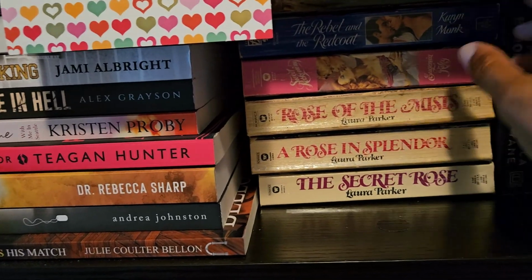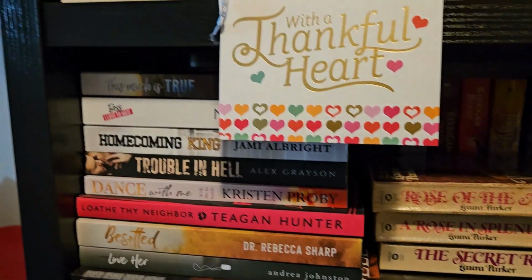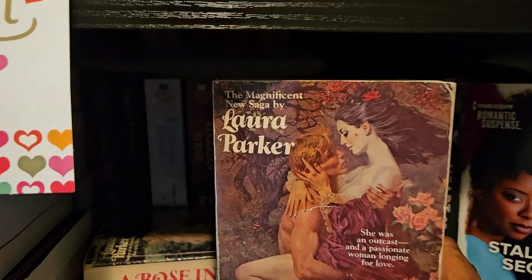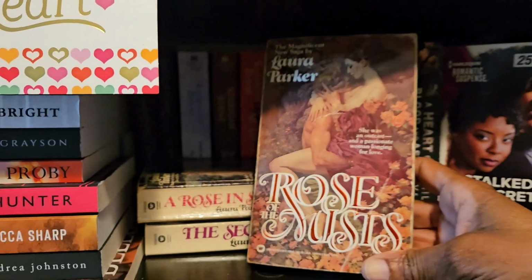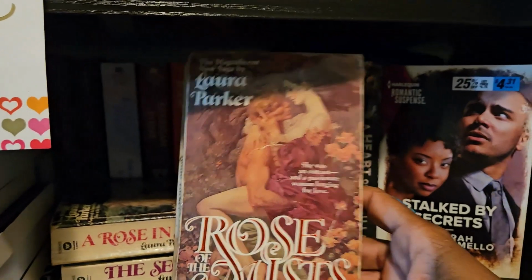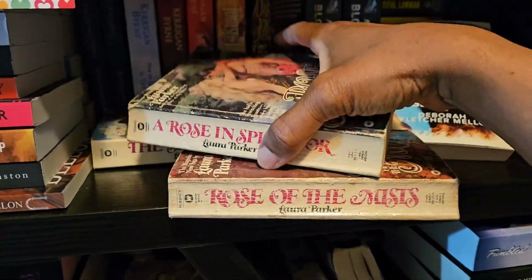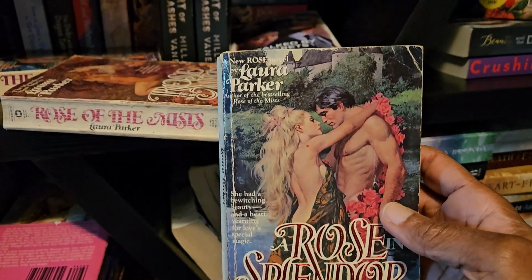I bought these 3 books for the cover, if I can show it to you. The covers on those books are beautiful. I'll pull them out here. Look at that. Laura Parker, Rose of the Mist. And these are in a series. I don't know what series it is, but I think it's on different couples. But I bought these for the cover. I don't know where I was, but I saw the cover of this and I was like, yep, I got to go find it. Look at this cover. Look at that. Beautiful.